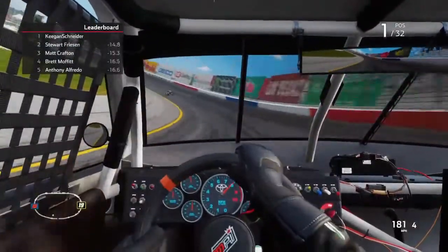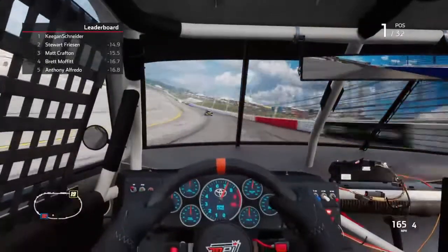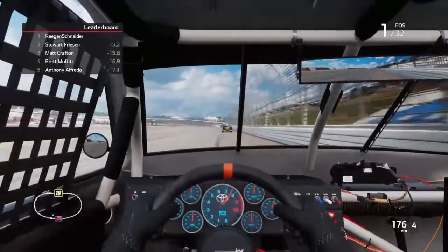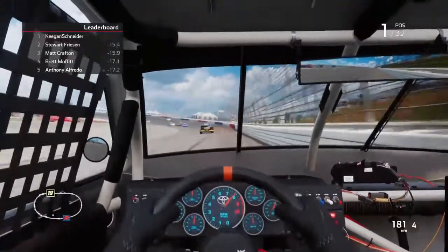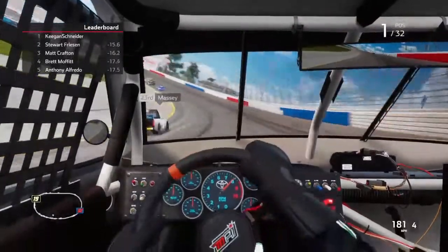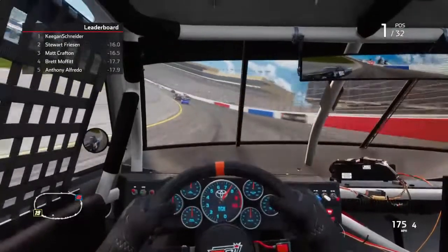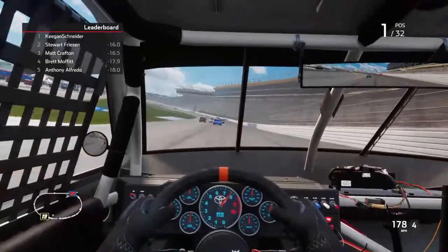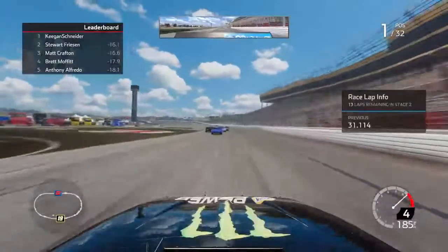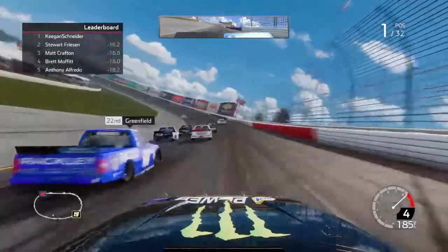14 laps to go in the second stage. It seems like down the back straightaway and on the entrance to turn 1 is where you see a lot of the violent bumps. It seems like the most violent bump on the racetrack is right on the entrance to turn 1. Run full throttle all the way around the track here. The Truck Series at Atlanta. Seen that pretty much most of the day.